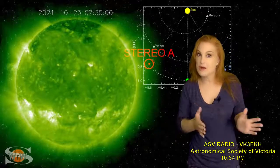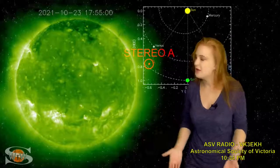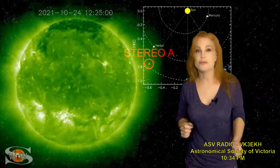And that means in about 3 or 4 days, we're going to start seeing these regions rotate into Earth view as well. They're going to boost that solar flux. They're likely going to be still firing solar storms, and we may have some flare players pretty soon. So everybody hold on to your hats.